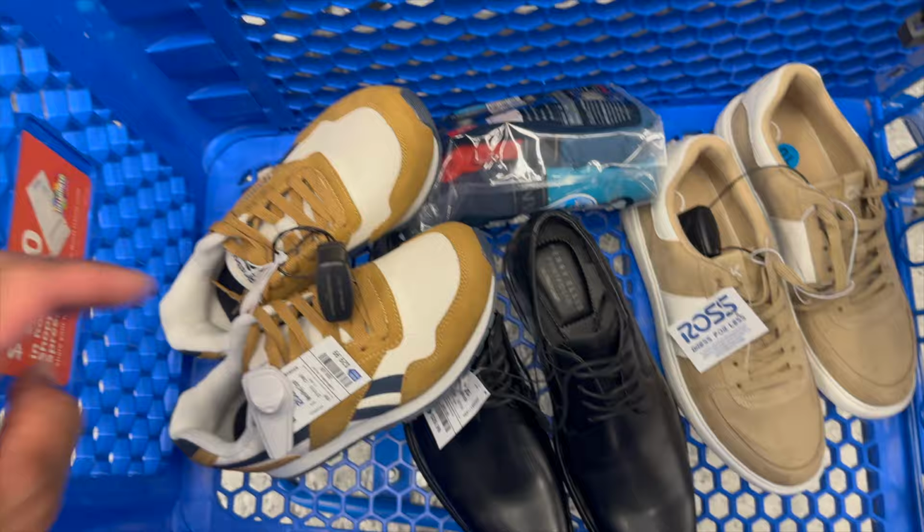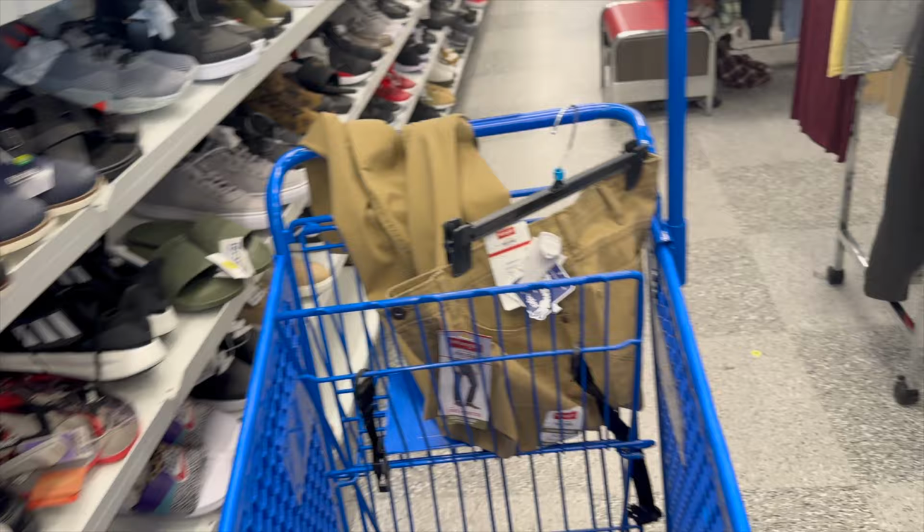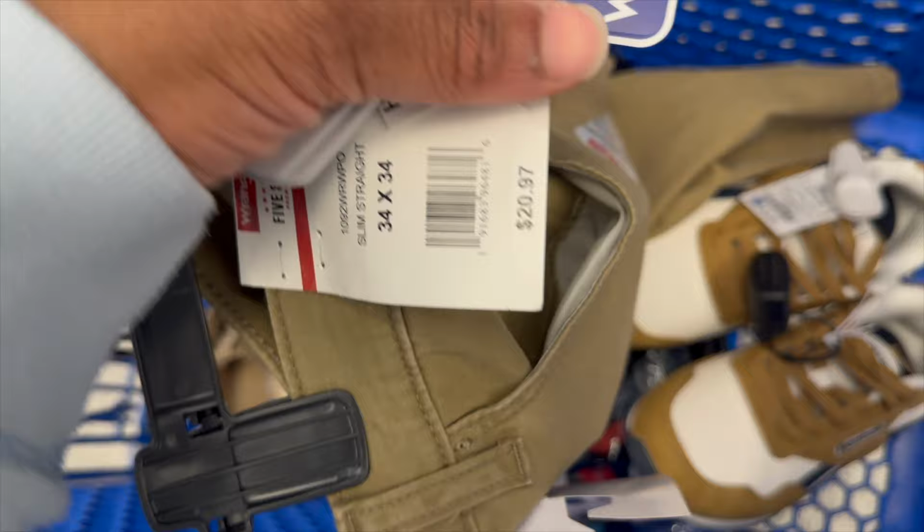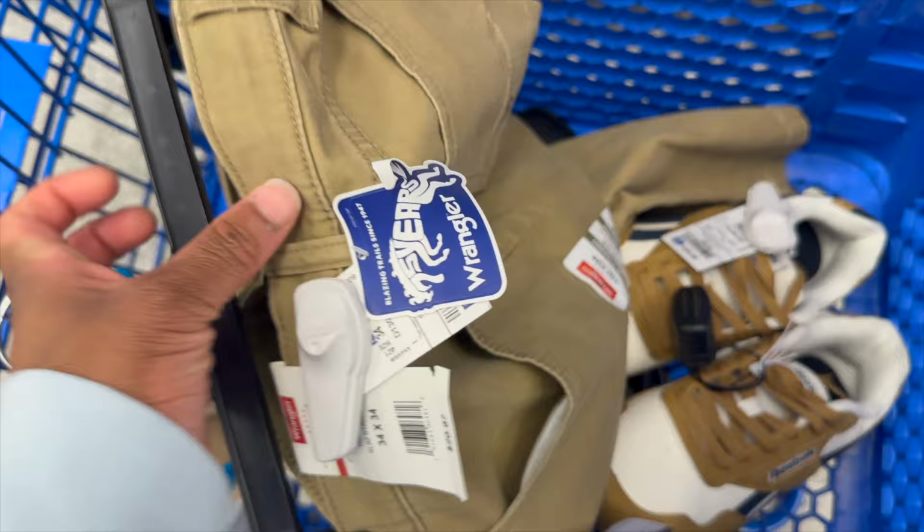What are these? Oh, these are 7, 8. Oh, that is too small. That is too small, buddy. How much was this? What is Ross's price? $14.99. Ooh, pretty cheap for some pants. So we got Puma.